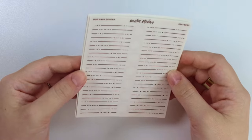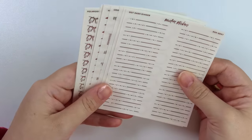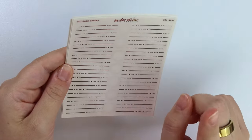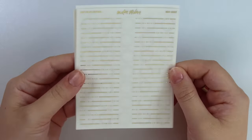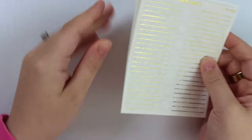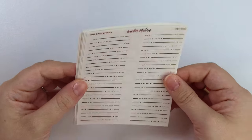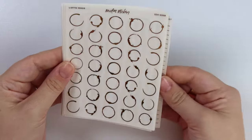Next, this is probably one of the most requested items that I've had. Oh, I'm missing a sheet now that I think about it. Okay, imaginations will have to be used. So we have the dot dash divider, which has been one of the most requested sheets to be permanently in the shop. So that is available now. And then the matching washi is also available, and that is the sheet that I'm missing right now. I'm pretty sure I don't have it unless it got mixed in with one of these kits, but I think it's pretty self-explanatory what the washi would look like for this, so it's fine, whatever, I'm sorry. But yeah, so this is the dot dash divider.